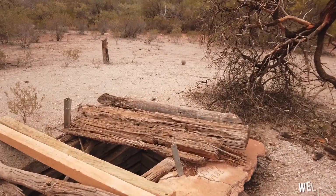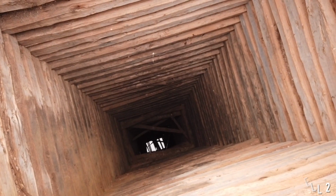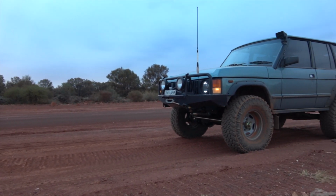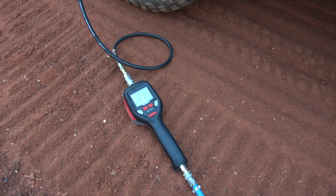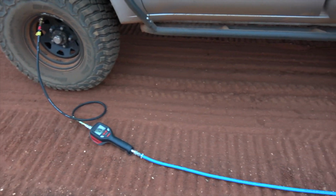Well, number 2. A very deep well. With a little bit of water at the bottom. We made it out to the main road by around 5 o'clock and it was time to air up. I really like the Jamek PEM Auto 1000 tire inflator. I have a separate review about it, but it is really the fastest way to pump up my tires.